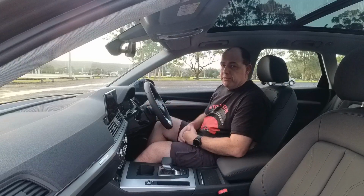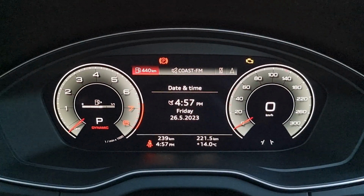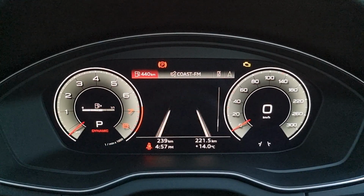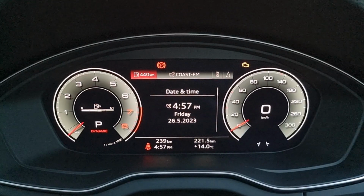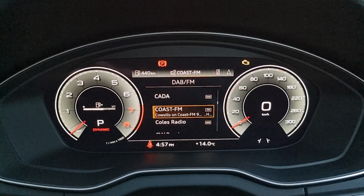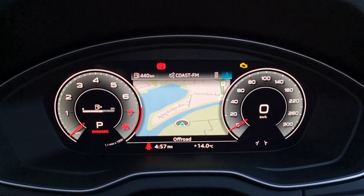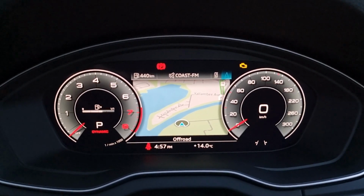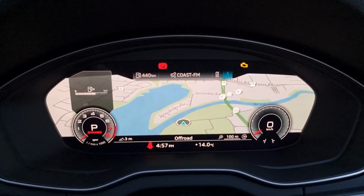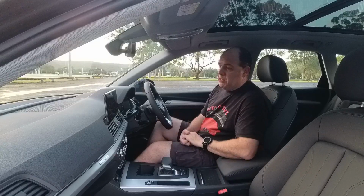So the dash has got an array of features. I'm just going to touch on a couple. Now you've got your analog tacho, analog speedo and digital speedo there. You've also got things like your trip computers there and your driver assist functions. You've also got what radio station you're currently listening to. You've got your phone connectivity, and you've also got your navigation. Now I'll just show you with the navigation there, you can view it like this where it's in the middle of the screen, or you can actually hit the view button and it will take you to a full screen of mapping.